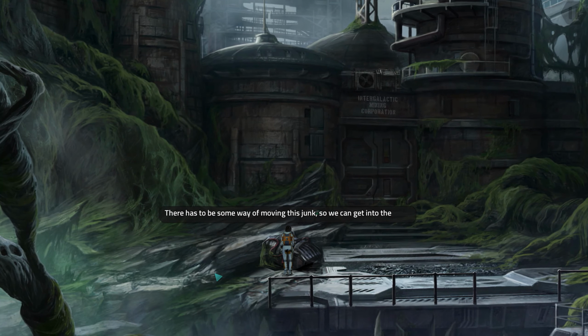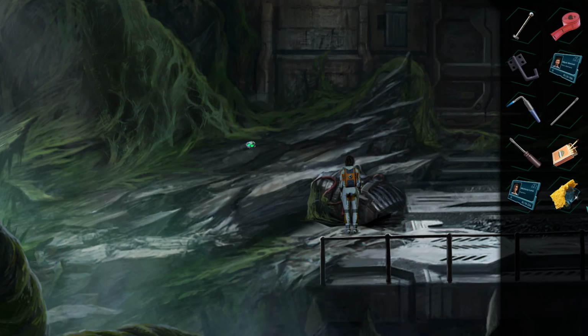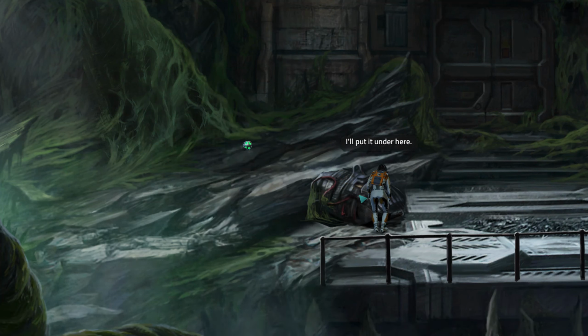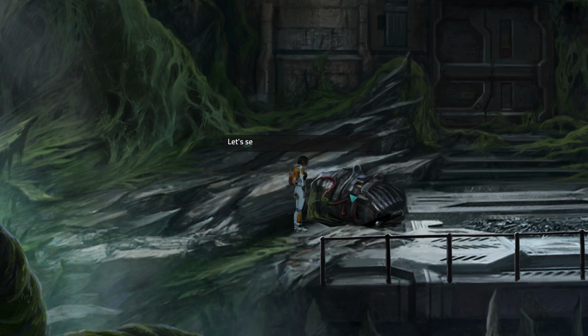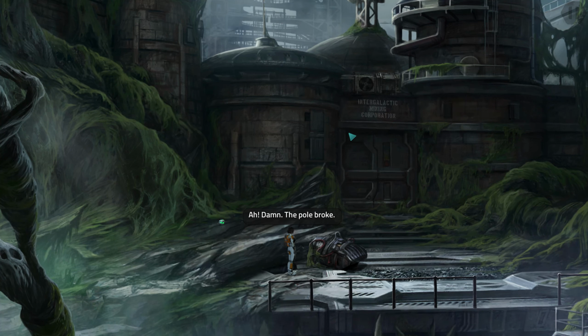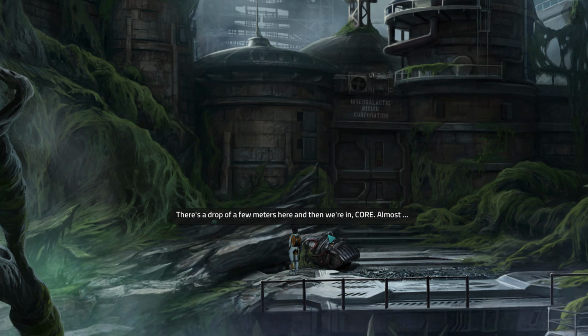There has to be some way of moving this junk so we can get into the hole. I'll put it under here. Let's see, maybe it will roll on this cylinder. Damn, the pole broke. Anyway, it's done. There's a drop-off of a few meters here, and then we're in, Core. Almost.